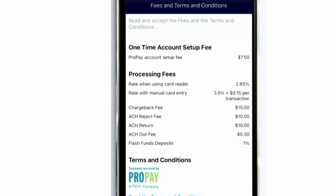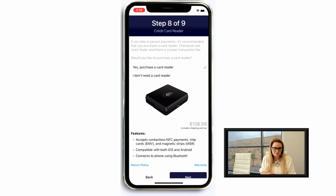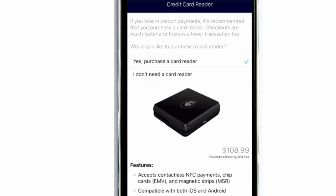And the rest of it is common terms, chargeback fees, all of that kind of thing. You guys are very well versed in that information. So you'll click I accept, and then you get the option here to choose if you want to purchase one of these card readers, right? If you purchase a card reader, it is $108.99 in addition to your $7.50 account setup fee. And that does include tax and shipping and the cost of your card reader.